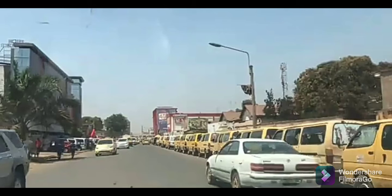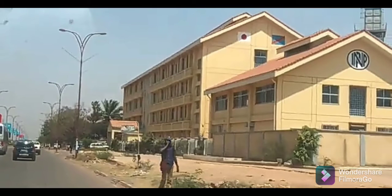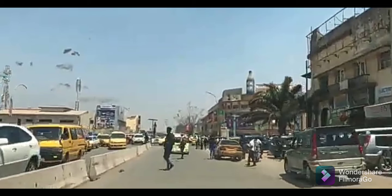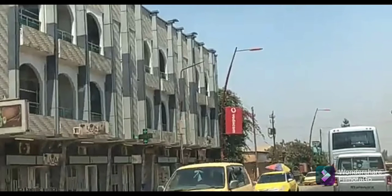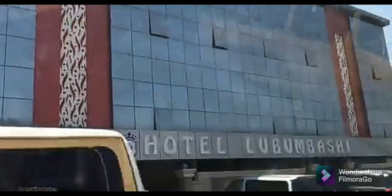Otherwise, if you look at the proximity of Lubumbashi and Kasumbalesa, and the proximity of Chililabombwe on the Zambian side, it's a multi-million area that people could make a lot of money out of. They just have to make the place more conducive from either side. So there you have it, folks, and that's Lubumbashi over there.